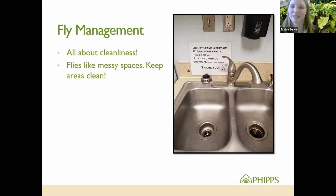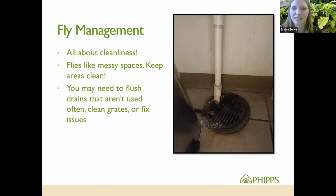Flies like messy spaces, so keep your areas clean. You also may need to flush your drains that aren't used often. This is also true for cockroaches. Whenever you have a drain connected to a bigger system and it's not really being used, or it's just a slow drip, then it can be an area for flies to breed in, and also a little highway for the cockroaches. So flushing those drains nightly, if you have issues with them, or if you think there might be an issue, is a great way to keep pests away.